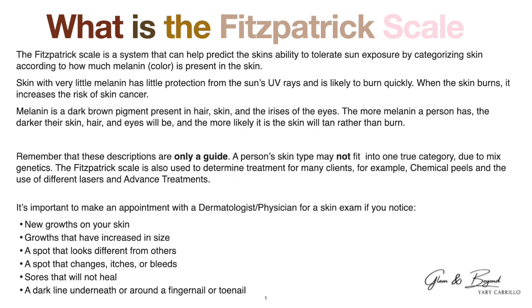Melanin is a dark brown pigment present in hair, skin, and the irises of the eyes. The more melanin a person has, the darker their skin, hair, and eyes will be, and the more likely it is the skin will tan rather than burn. Remember that these descriptions are only a guide. A person's skin type may not fit into one true category due to mixed genetics. Fitzpatrick scale is also used to determine treatments for many clients, for example, chemical peels and the use of different lasers and other advanced treatments.